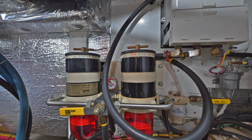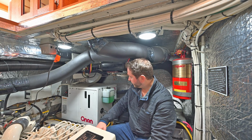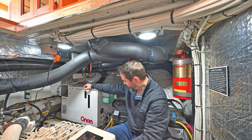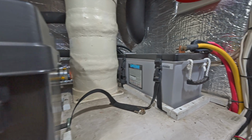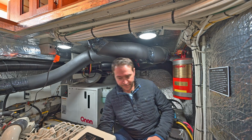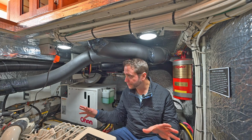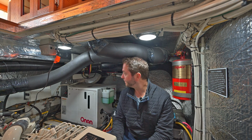You have twin Racor filters here for scrubbing the fuel. You have your oil change pump over here, the Whale. You have your generator battery, your start battery here, and a Fireboy automatic fire extinguisher too, just in case a fire does break out down here. Easy access to your marine strainer. Just a very, very generous engine room with plenty of space to work on the boat yourself if you decided that you wanted to.